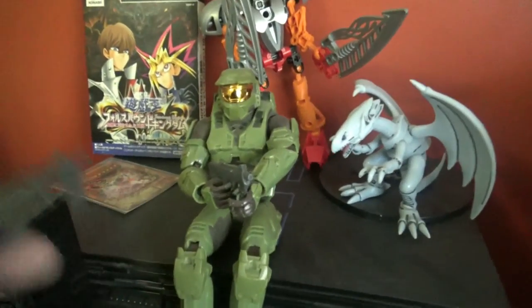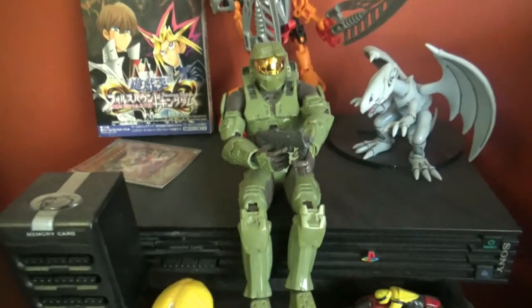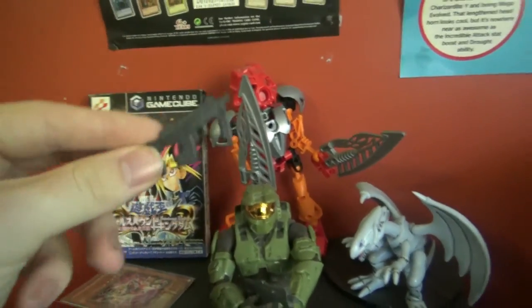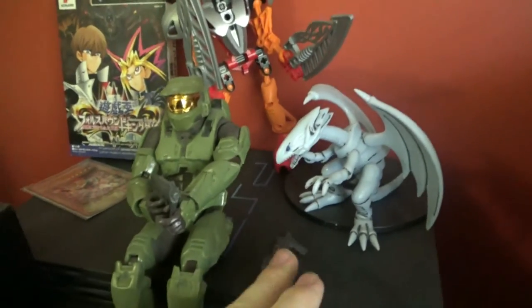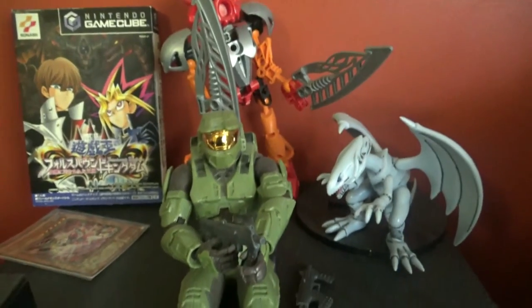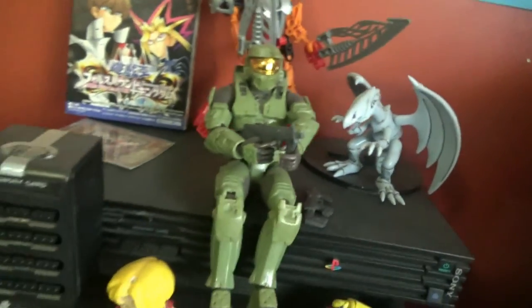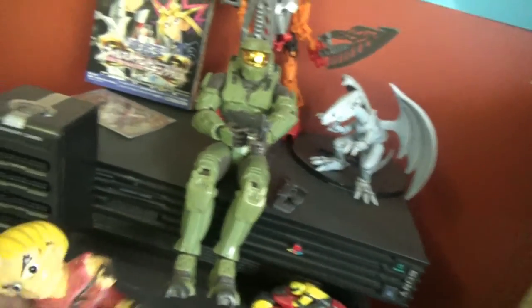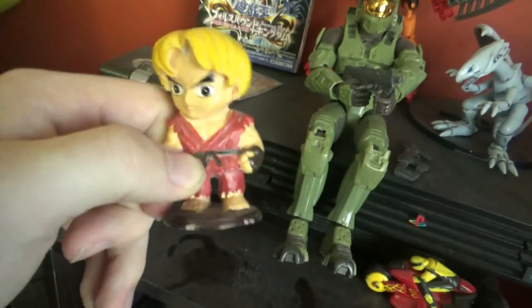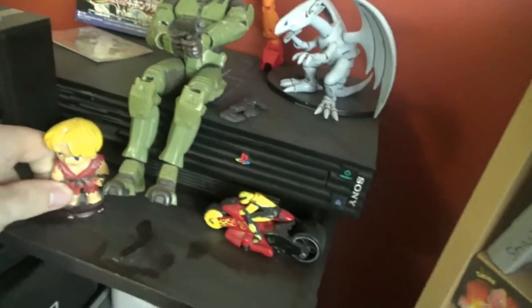My Master Chief, this is the original 2002 Halo 2 Master Chief. I actually, with the Bionicles, got 2 extra guns and an extra hand for him that can hold the extra gun. So, yeah, that was pretty lucky, but otherwise, he's a nice little figure that I got for $2 from a flea market. Also, a Ken there from Street Fighter. I don't play Street Fighter, but it's a knockoff ceramic figure of Ken, which is pretty cool.